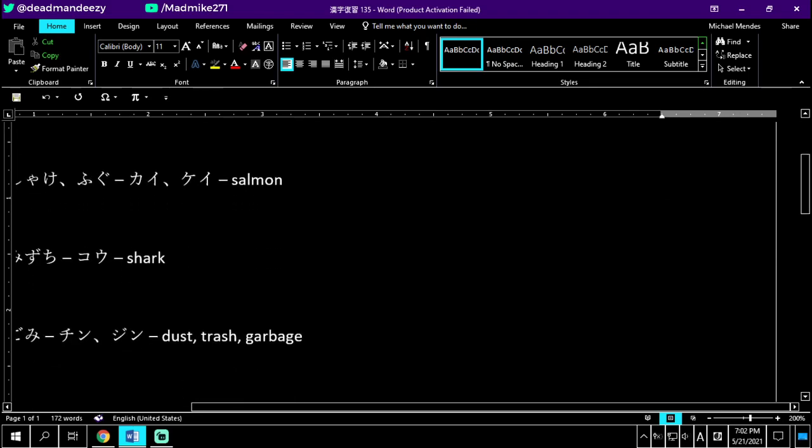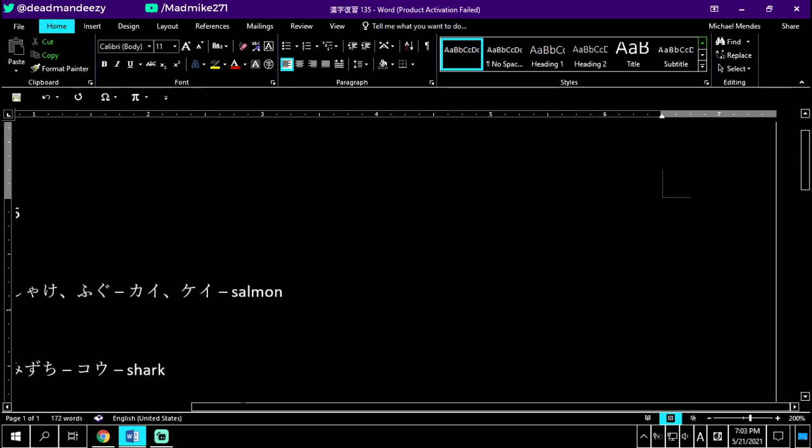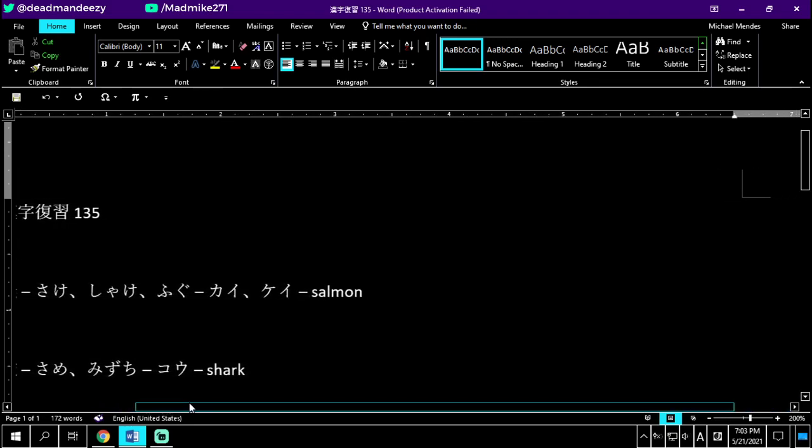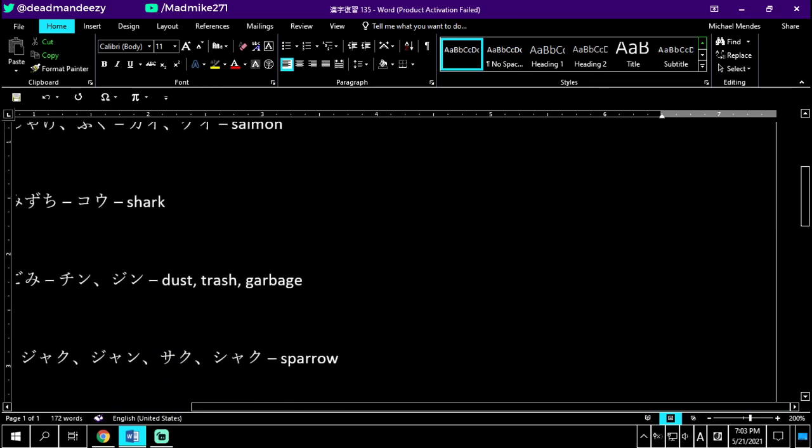Next is a shark, sorry, which is the fish of crossing, which is a mizuchi, or ko, mizuchi, ko, or same. Same, mizuchi, or ko is a shark. Same, mizuchi, or ko.